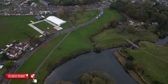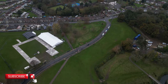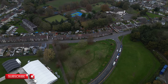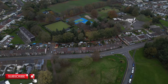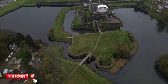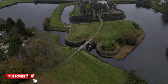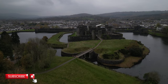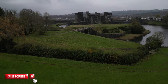Today, Caerphilly Castle stands as a testament to medieval ingenuity. It's managed by CADW, the Historic Environment Service of the Welsh Government, and welcomes thousands of visitors each year. The castle isn't just about its history. It's also a place where people come to admire its beauty and learn about Wales's rich cultural heritage. Visitors can explore the Great Hall, climb the towers, and of course, see the famous leaning tower. If you're lucky, you might even catch a medieval reenactment or event that brings the castle's history to life.